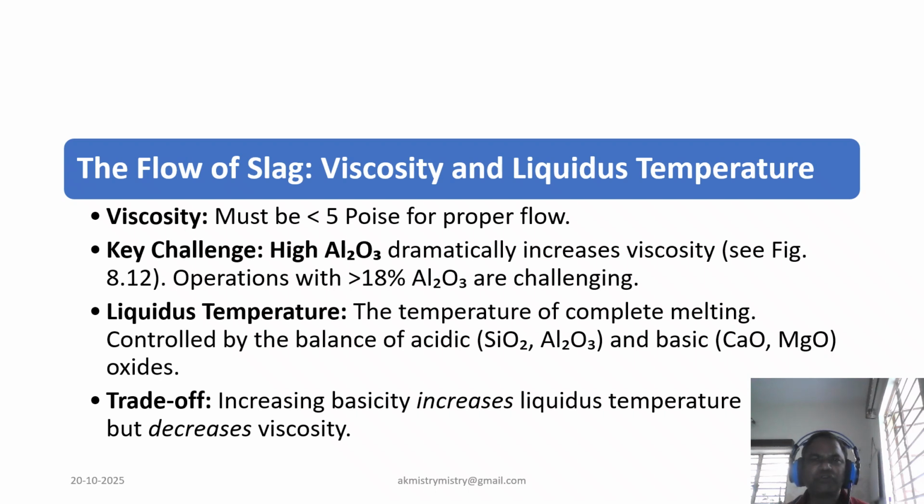For slag to flow, its viscosity must be below 5 poise. The biggest challenge here is alumina, which dramatically thickens the slag, and there is a constant trade-off. Increasing basicity lowers viscosity but raises the melting point. So operators must find the perfect sweet spot.